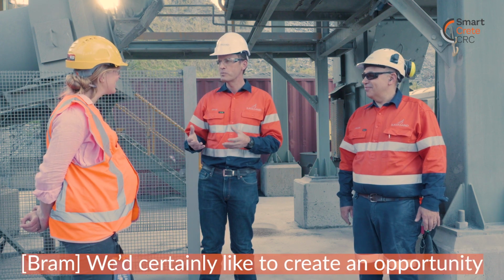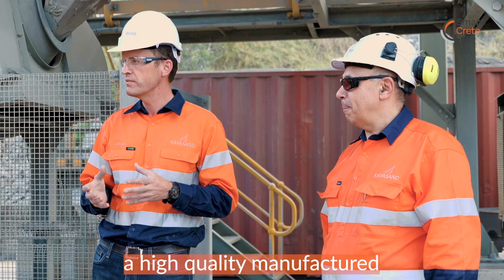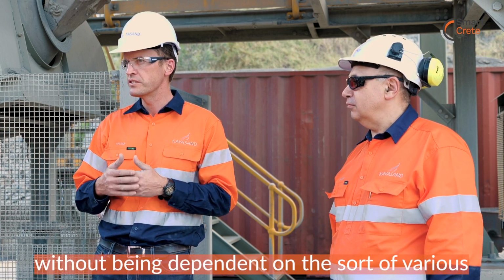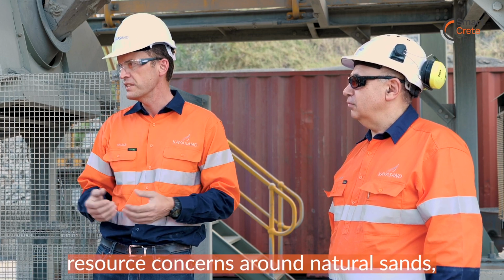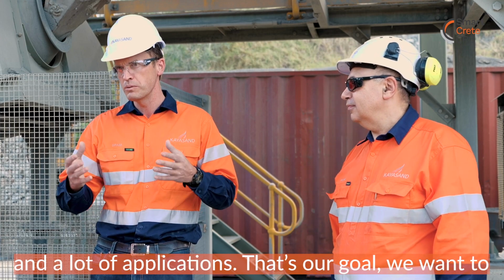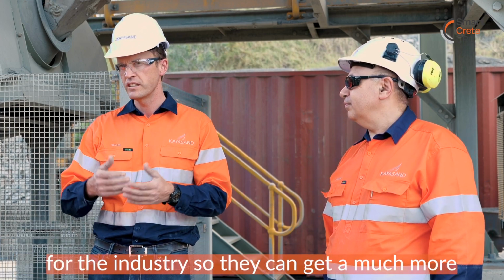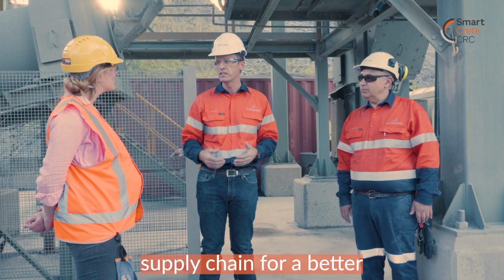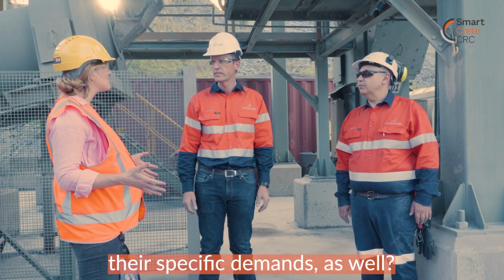We'd certainly like to create an opportunity where every concrete plant can access a high quality manufactured sand nearby to where they're located, without being dependent on the various challenges that go along with getting resource consents around natural sands. It's getting harder and harder to source natural sands in a lot of applications. That's our goal. We want to unlock an alternative for the industry so they can get a much more predictable supply chain for a better quality sand. Which meets their specific demands as well.